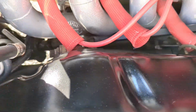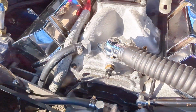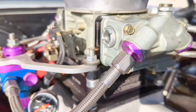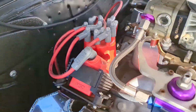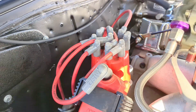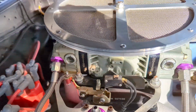Oh God, those are lemons. Very expensive mandrel bent headers, mini alternator, Mark Williams spacer with Holley carburetor with a dual feed. MSD ignition. Looks like an MSD distributor. MSD wires. So pretty, man.